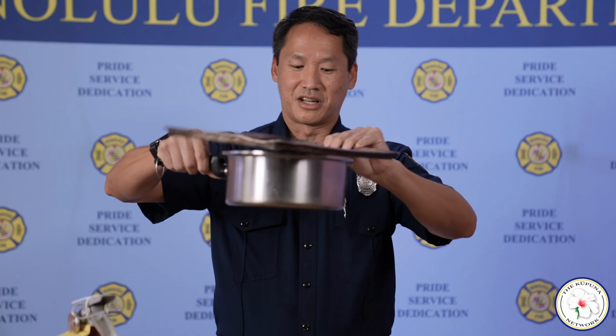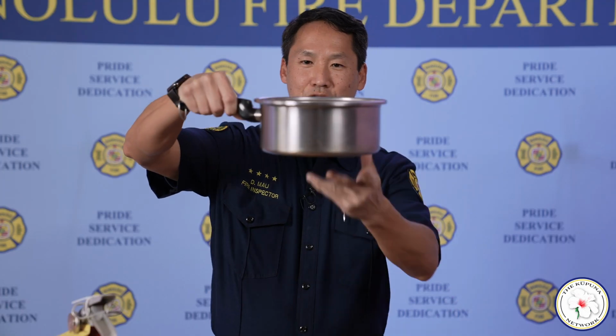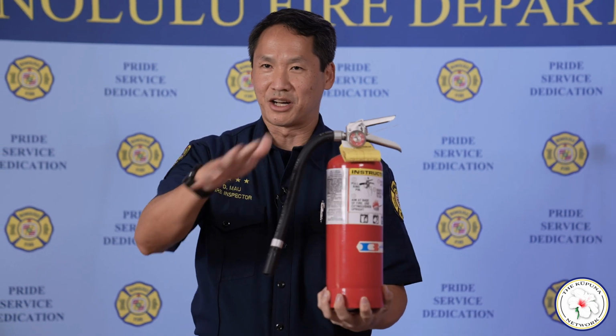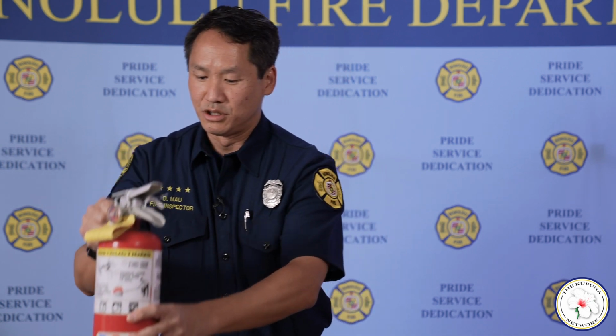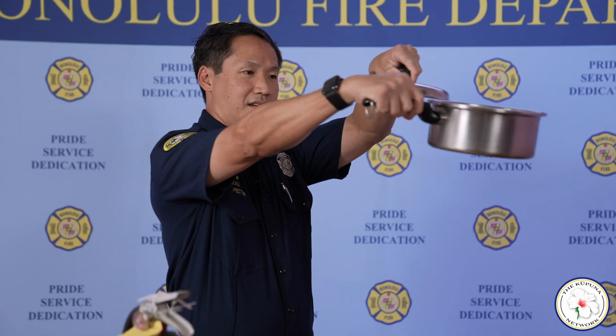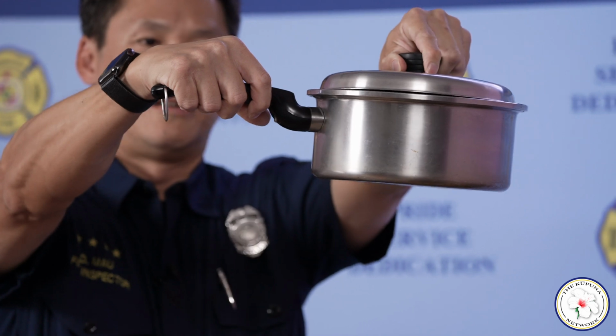Now, you can see I'm putting a cover over it, because if you see a pot or pan on your stove on fire, we don't want you running for the fire extinguisher, because the fire extinguishing agent comes out under pressure and you might spread that agent all over the place. What we want you to do instead is grab the lid, approach your stove, slide the cover over, and turn the heat off and just let it sit there and cool down. That's the safest way to make sure that fire is out.